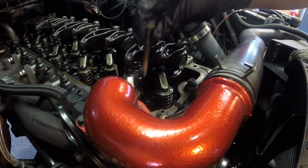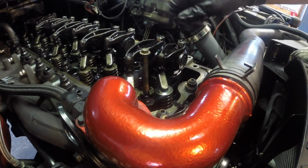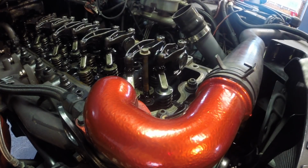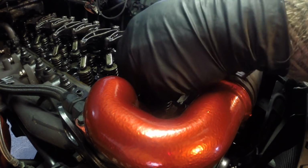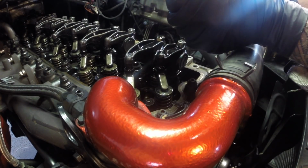All right, with all the caps out of the way, you can thread a bolt in there. One of your valve cover bolts will work. This is one of my old intake horn bolts. I'm just going to use that and pull the injectors out. Basically all there is to it.